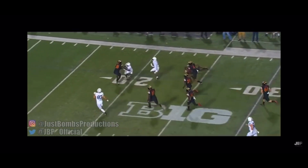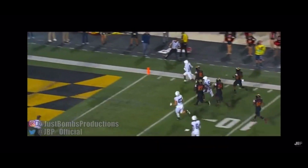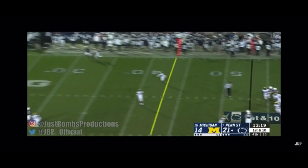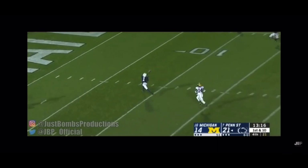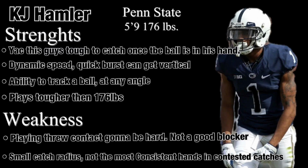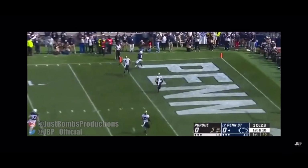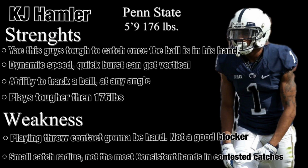He jitterbugs free. There goes KJ, dynamic speed, quick burst, and can get vertical. Clifford looks to find Hamler deep. He's got a touchdown. Ability to track the ball at any angle. Long throw to the end zone. Hamler adjusts. Runs and plays tougher than 176 pounds.